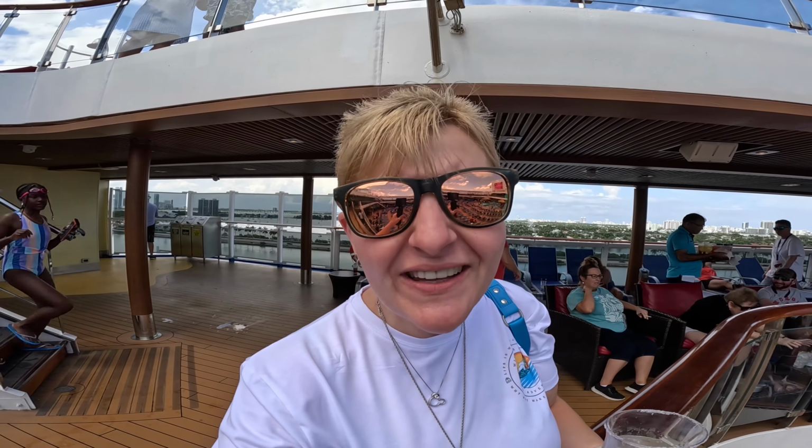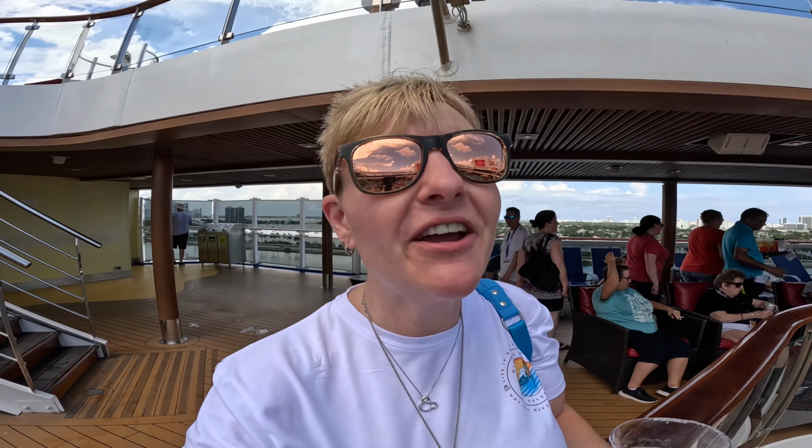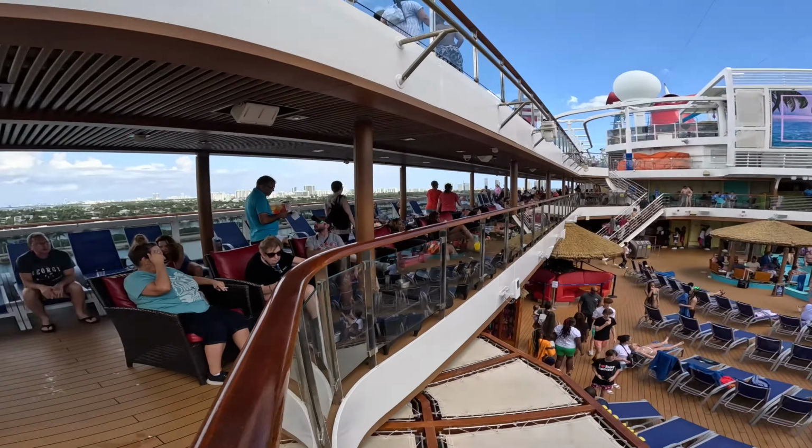Okay, so here we are on the Lido, the main pool area attraction. We are a fully booked cruise ship for spring break. Here is a quick view of the Lido.